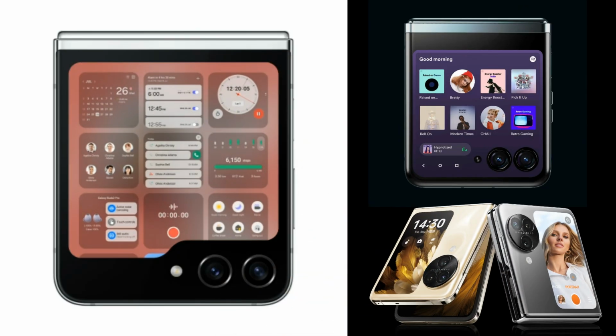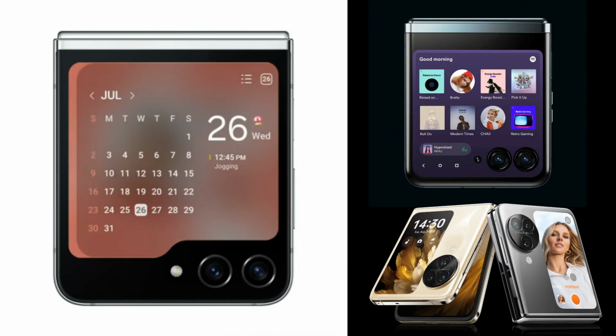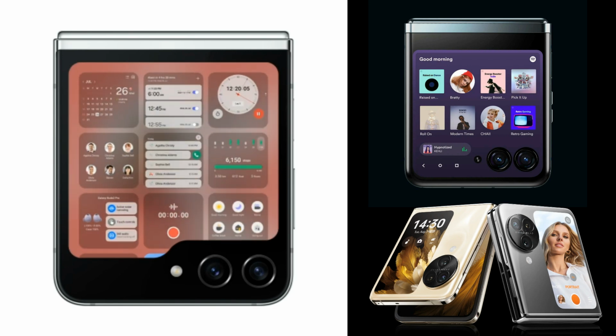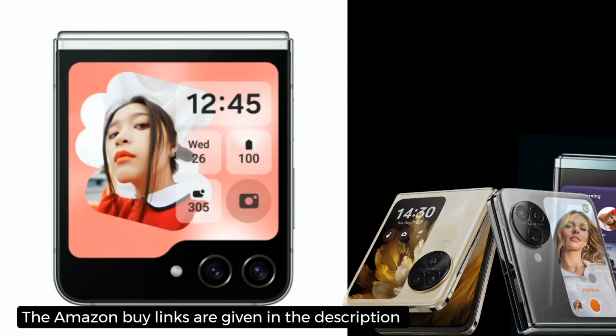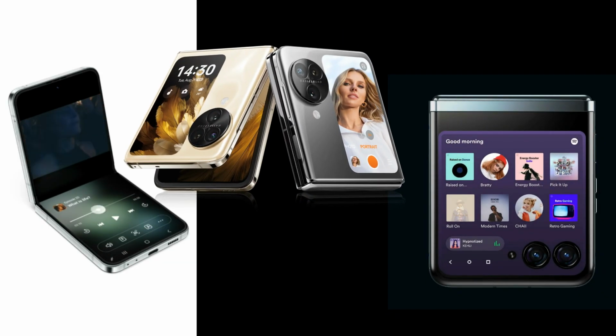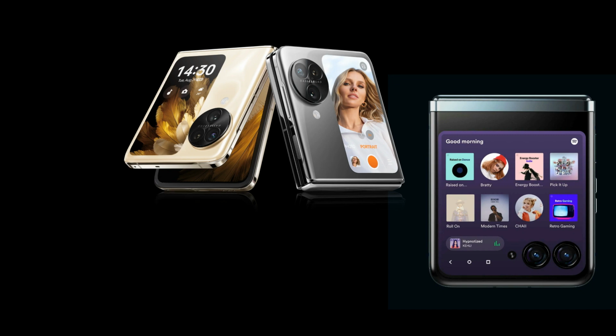As we wrap up our exploration of the top 3 flip phones of 2023, it's clear that manufacturers are pushing the boundaries of design and functionality in the smartphone world. Whether it's Samsung's innovative approach, Oppo's fresh take, or Motorola's nostalgic charm, there's a flip phone for everyone in this new era of mobile technology.